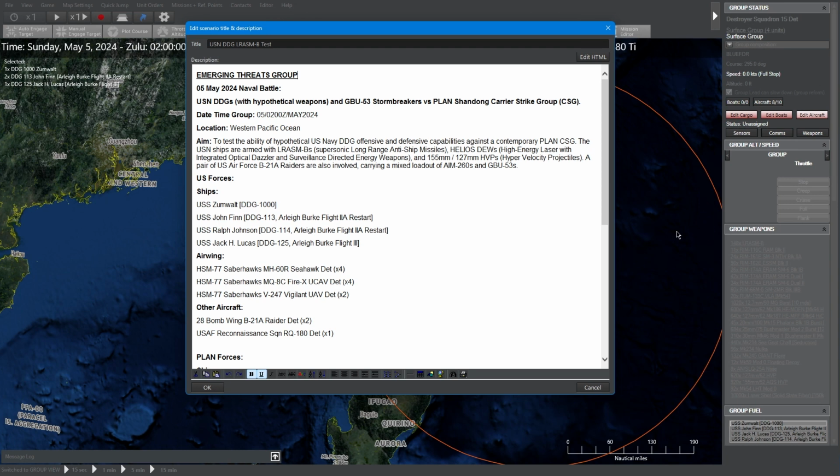It also has access to enhanced SAMs, including SM-6 Block 1Bs, and all our destroyers have access to enhanced Sea Sparrow missiles, the Block II model, which is the active radar homing variant. We also have some of our destroyers armed with SM-6 Dual 2 missiles, which in theory are an upgrade on the Dual 1 models.